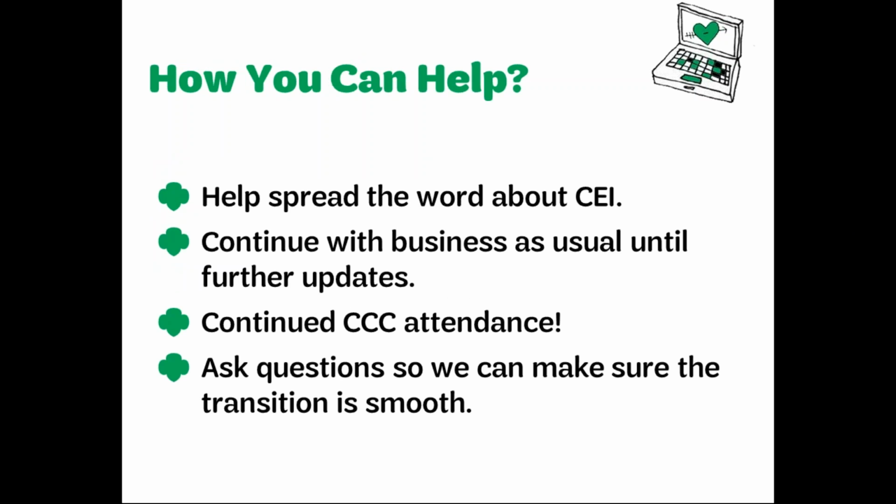How you can help, as always, help spread the word to your friends, other members within your service unit team, other troop leaders, parents, letting them know about the customer engagement initiative, how cool it is, all the unique things and features that are coming our way. For now, we're continuing business as usual. As things start to transition over more for our volunteers and our service unit teams and our troops and our parents, we'll let you all know what's coming down the line.